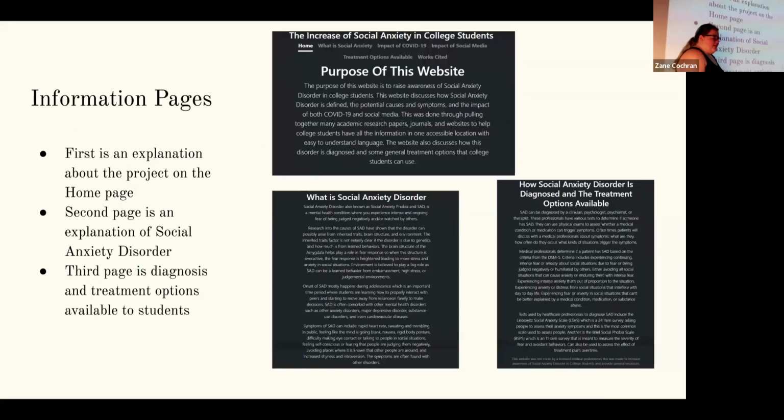And so the website itself, these are the more informational pages that I made. This first page right here is just the purpose of the website, detailing why this was made, what this is supposed to do, and that it is not a professional medical thing. Then this second page is an explanation of what social anxiety disorder is and why it differs from regular anxiety. And then the third page is all about diagnosis and treatment options available to students.